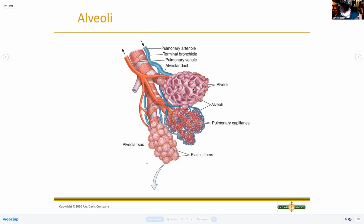Again, looking at the lungs, I think it's really important that you know asthma, and we'll have a discussion about pneumothoraxes. Those are on pages 372 and 373.